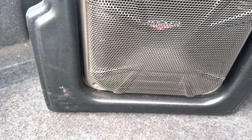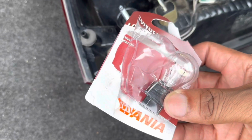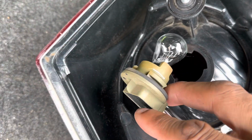There's some Velcro on the bottom of that sub right here that helps hold it down. But I took it out, look how dirty it is. I'm gonna slide it back up in the car so I can have some room to work and pull this other tail light out. I want to show you guys this, I had the new bulb out of the package, gonna replace both bulbs.